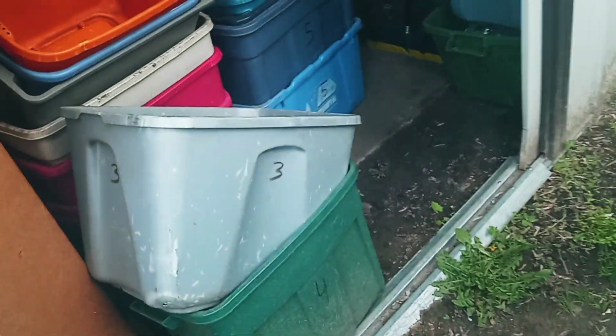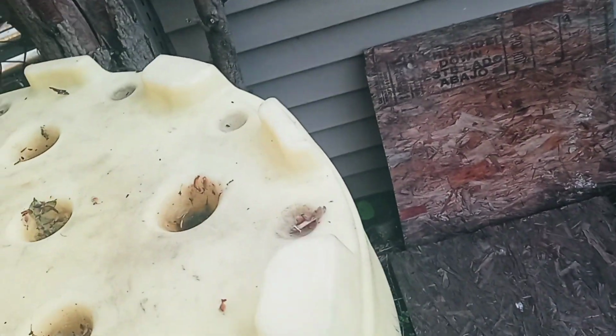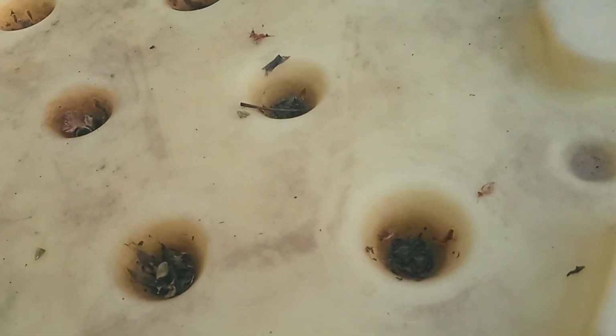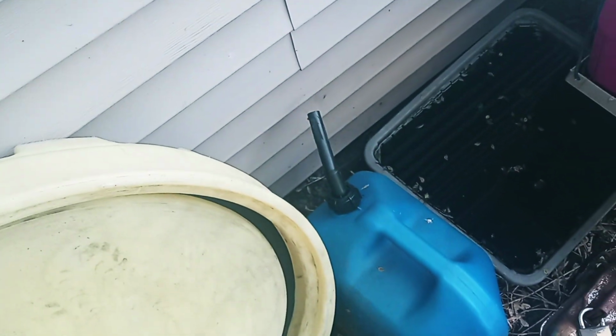And I got to move some of these out of here, because I got some more motherboard totes to put in here. So some of this stuff's going to have to scoot. And I want to put those other motors in here where they belong. Get them off the garage floor. Oh, shit. Leaning up against the neighbor's garage. Don't tell him.